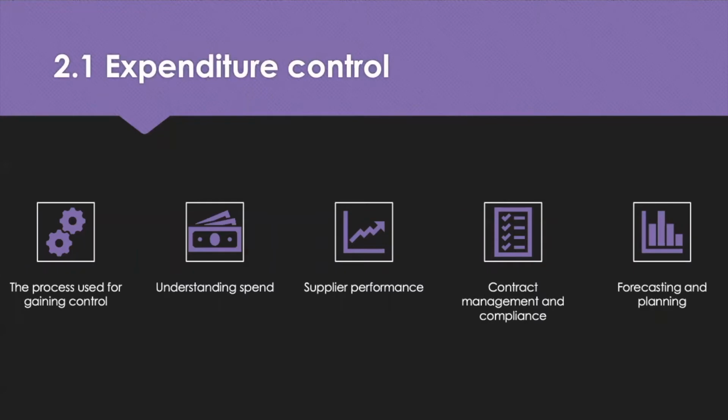Now, there are 5 areas in which technology has the greatest impact for procurement and supply when it comes to controlling expenditure: the process used for gaining control, understanding spend, supplier performance, contract management and compliance, and forecasting and planning. So let's look at these in a bit more detail.